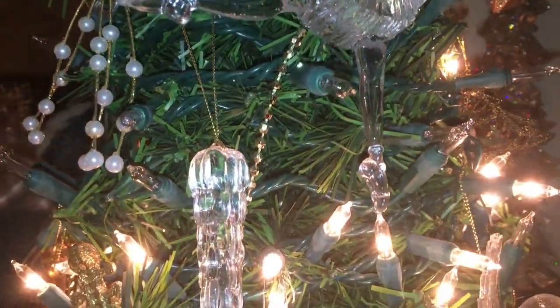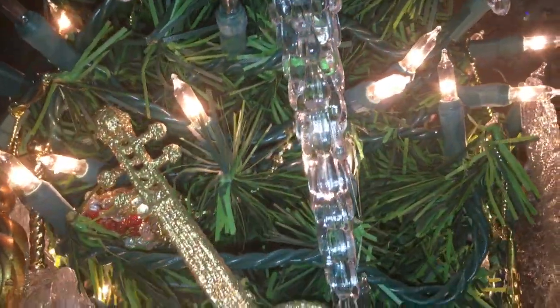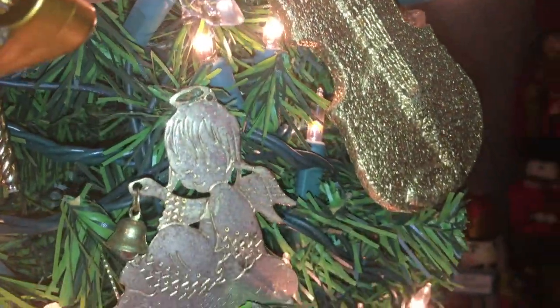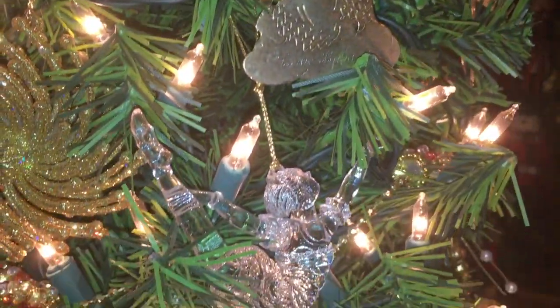Even on the stairs themselves, you could find a tree. This one was dedicated to the arts, with dance and music as the theme. My favorite tree, of course, is the shoe tree.